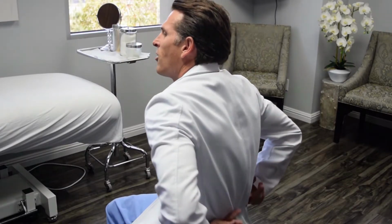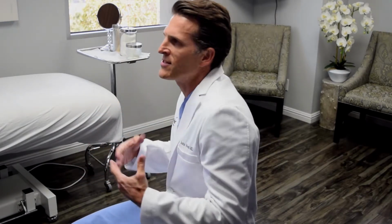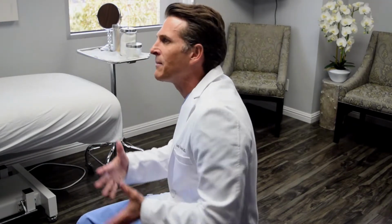By also hollowing out, getting rid of some extra fat here, you define the whole waist. Your waist doesn't just have a front and a back. It's a cylinder. So by improving the entire area, you tend to get a better result. If you're really thin, you don't carry back fat, there's no point in doing that. But for most people, you improve the overall look by treating the entire area rather than just focusing on the front.